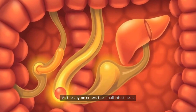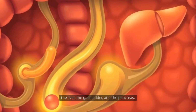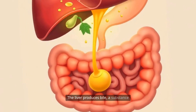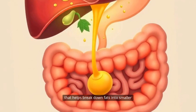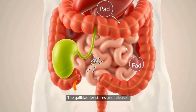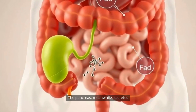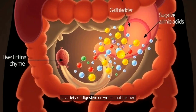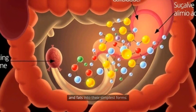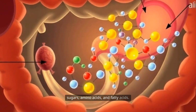As the chyme enters the small intestine, it is met by a trio of powerful digestive helpers: the liver, the gallbladder, and the pancreas. The liver produces bile, a substance that helps break down fats into smaller droplets, making them easier to digest. The gallbladder stores and releases bile into the small intestine as needed. The pancreas, meanwhile, secretes a variety of digestive enzymes that further break down carbohydrates, proteins, and fats into their simplest forms: sugars, amino acids, and fatty acids.